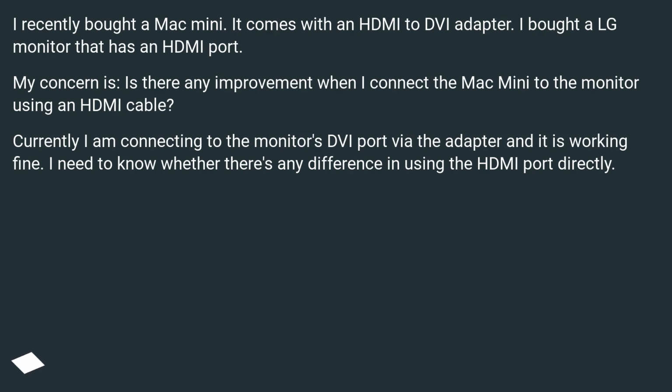Currently I am connecting to the monitor's DVI port via the adapter and it is working fine. I need to know whether there's any difference in using the HDMI port directly.